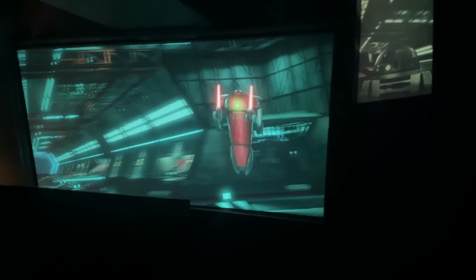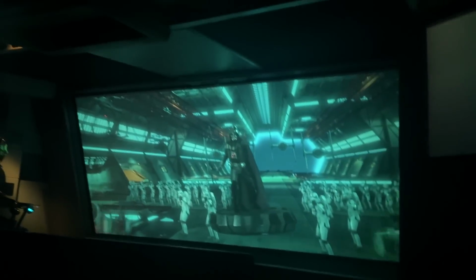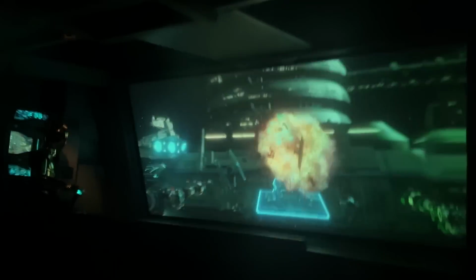Now, is this the worst ride in Hollywood Studios? It's certainly my least favorite ride, and the ride I would skip every single time. If I was not making any kind of content, I would never ride this ride again, and I'd be happy about it. But do I think it's the worst objectively? No, I don't actually think it is.